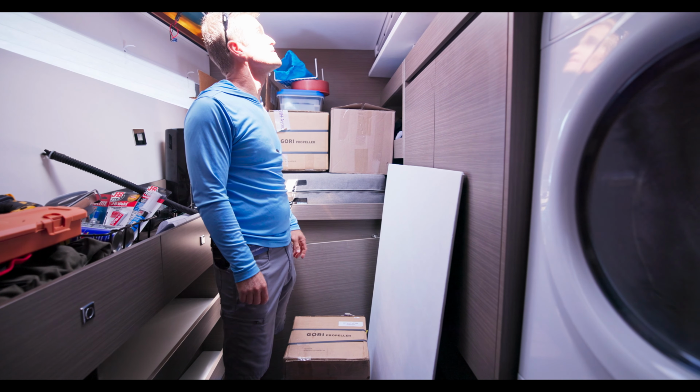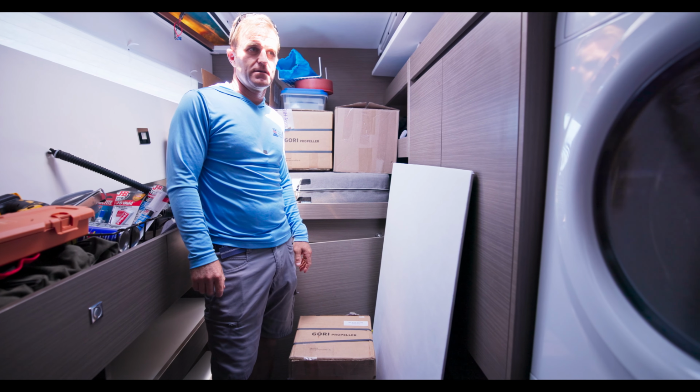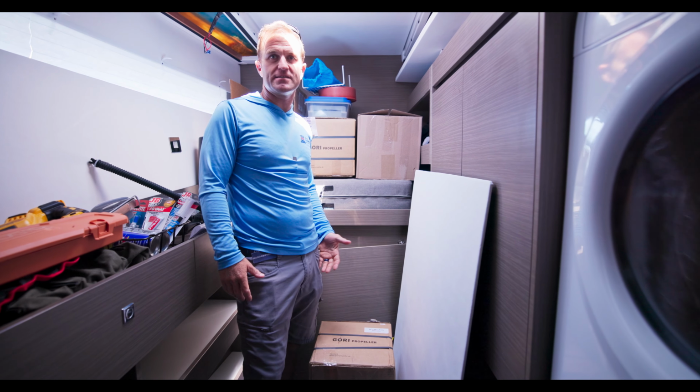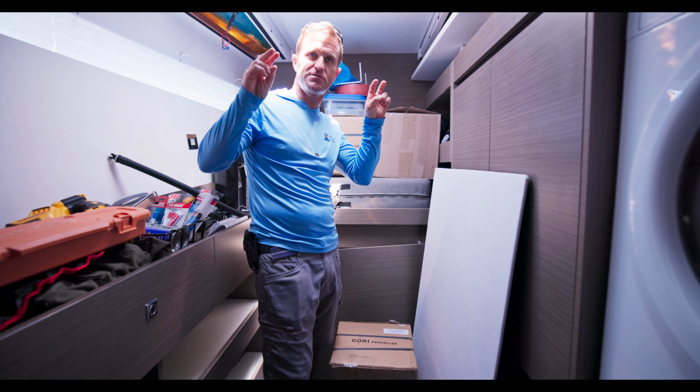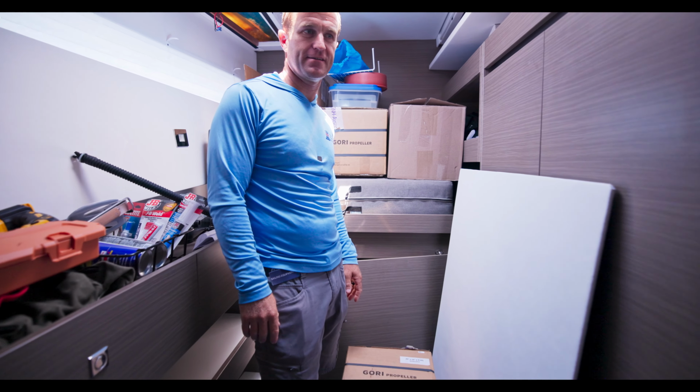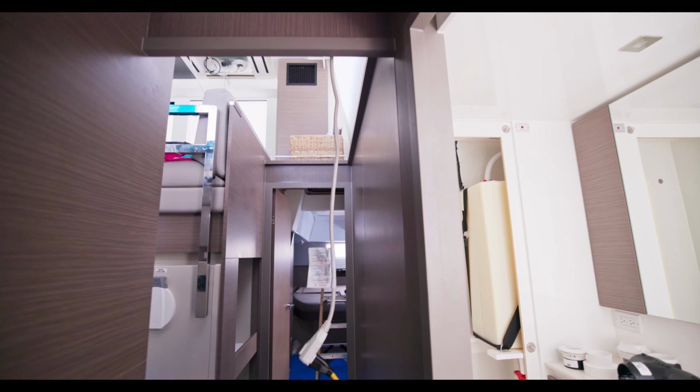Unreal. And this is so great, having a utility room, but he didn't have to give up a bedroom for it, in a sense, because he has 3 full-size beds. It's a 3-cabin boat. So it's like an owner's version, but then you get the utility room, don't sacrifice a cabin. I mean, how do you beat it? Yeah, close this.